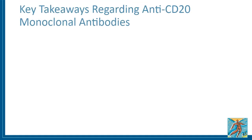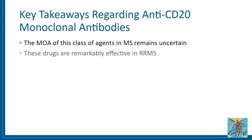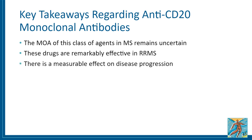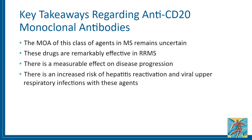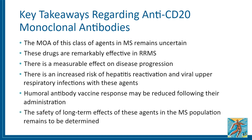The key takeaway messages are the following. The mechanism of action of this class of agents in multiple sclerosis still remains uncertain. These drugs are remarkably effective in relapsing remitting multiple sclerosis, and as I mentioned earlier, should be considered first-line treatment in any patient. There's a measurable effect on disease progression in this population. There's an increased risk of hepatitis reactivation and viral upper respiratory infections with these agents. The humoral antibody vaccine response may be reduced following their administration, and the safety of long-term effects of these agents in the MS population still remains to be determined.